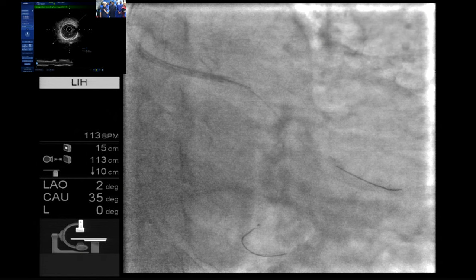So try to review, right? Doesn't look like a lot of calcium, does it? Is it a lot of calcium? No. It does not look like it. Yeah, it's very little calcium.